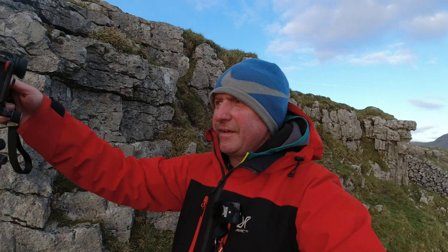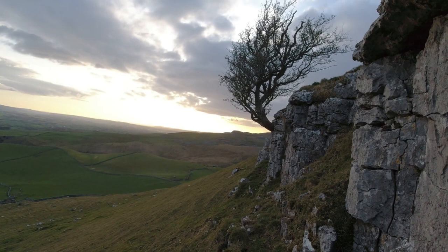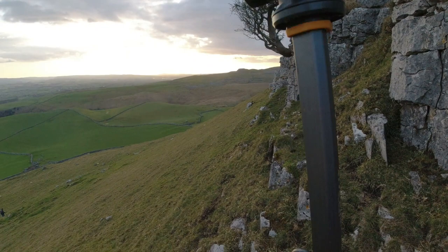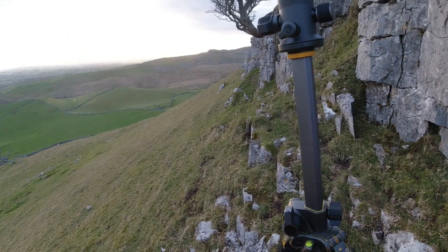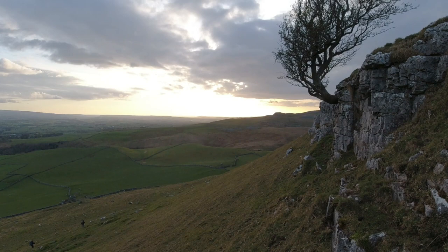Found a nice little spot for sunset. I was turning around. There we go. A nice little tree coming straight out of the crags on the limestone pavement. I've got the neck up quite high because it is on a severe slope, is this. So I've got the neck up high as well, just so I can get some separation from the tree coming round off the crag. It has turned very hazy, I must admit, so we'll see anyway.